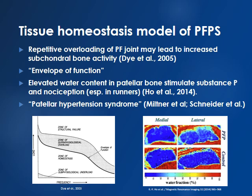That thick line there is the envelope of function, and it's essentially the product of the load under which the knee is undergoing extension and the frequency of which the knee will extend under that load. So in order to have a symptom-free knee, you need to remain within that zone of homeostasis underneath that thick line. And then when you go outside of that thick line, that's when you start to have symptoms and dysregulation of tissue homeostasis.